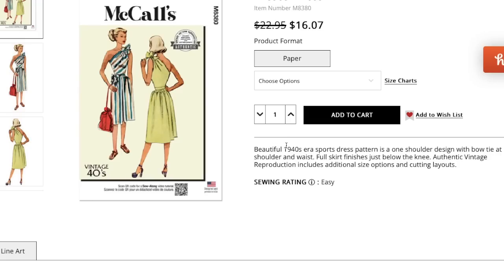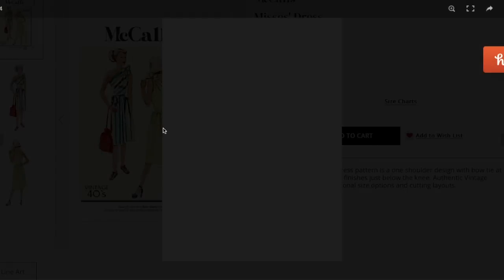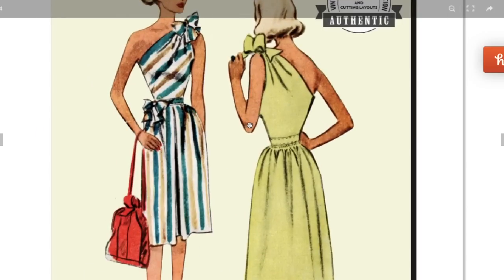But this is a beautiful 1940s era sports dress pattern, one shoulder design with bow tie at shoulder and waist. Full skirt finishes just below the knee. Authentic vintage reproduction includes additional size options and cutting layouts. Okay. So 1940s one shoulder dress is really what we're looking at here. Ties into a bow at your shoulder.